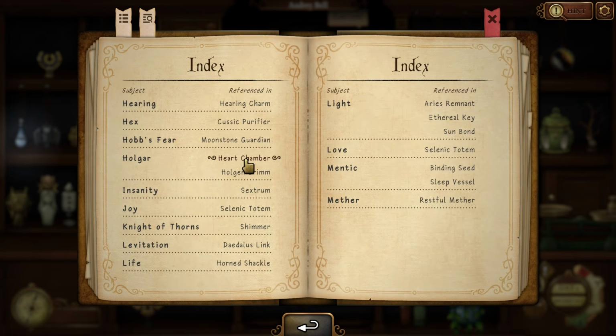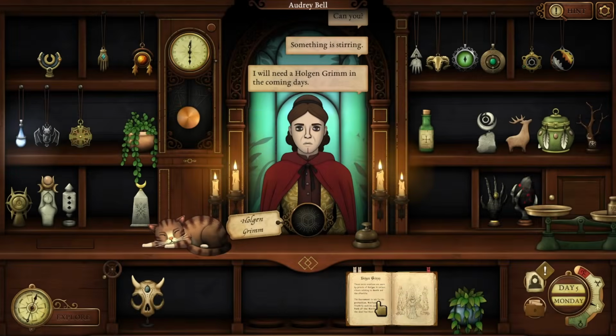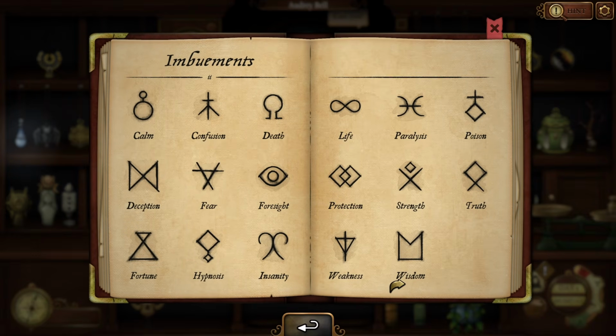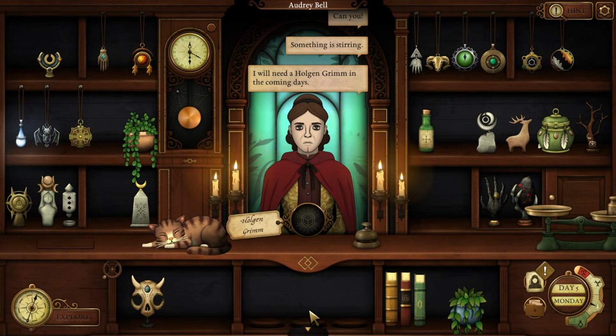Go back to the Holgen Grimm. Death, Wolf Song's truth, protection, path of the warrior. Is there a truth symbol? There is. Triangle or diamond with 2 little legs. I also don't think we have anything like that. Wolf Song's truth, but it's something that needs to be worn. I think it's this here.